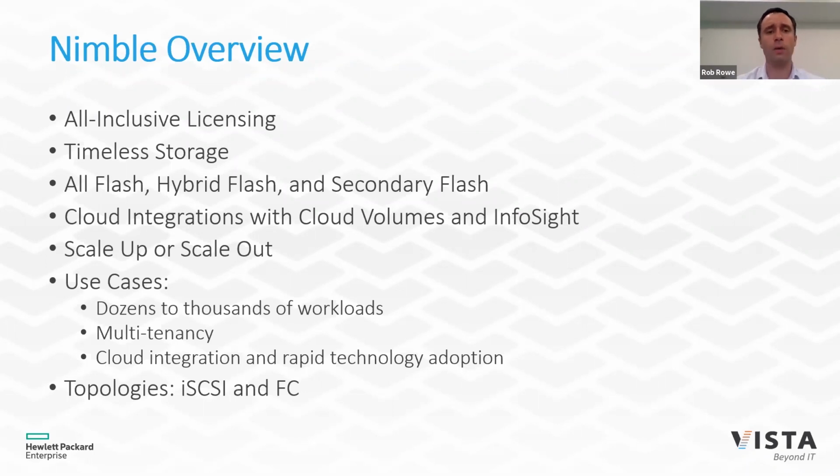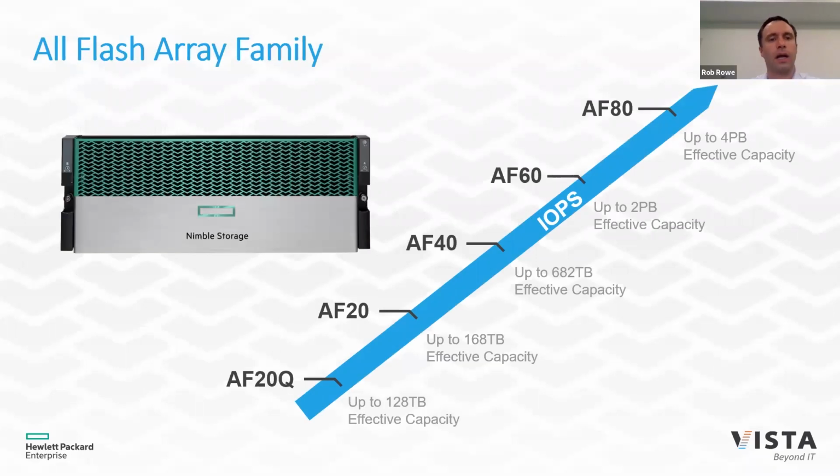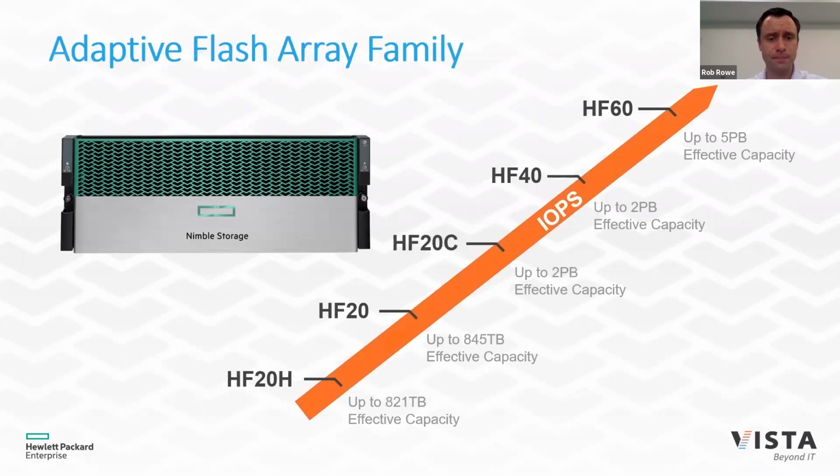waters. What we do miss here, and this is something from a design perspective to take into consideration, we do need to look at switching, so we don't have direct attached options on the Nimble here. So this is the all flash array, so we can start all the way down with the AF20Q and move that all the way up to the AF80. And again, Nimble has some great documentation on what the upgrade options are within the family. Same thing with the half-full hybrid flash, 28H all the way up to the HF60. We've got some great expandability options and upgradability across the arrays.